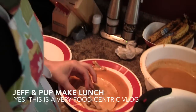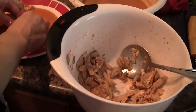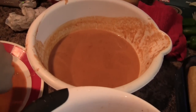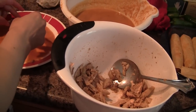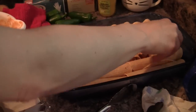We're making homemade enchiladas. We've got chipotle peppers, jalapeno, tomatoes, and onion, garlic, and boned thighs with skin on, all cooked in a pressure cooker. Then you pull the chicken out, you shred it, and you blend what was left in the pressure cooker into the enchilada sauce.